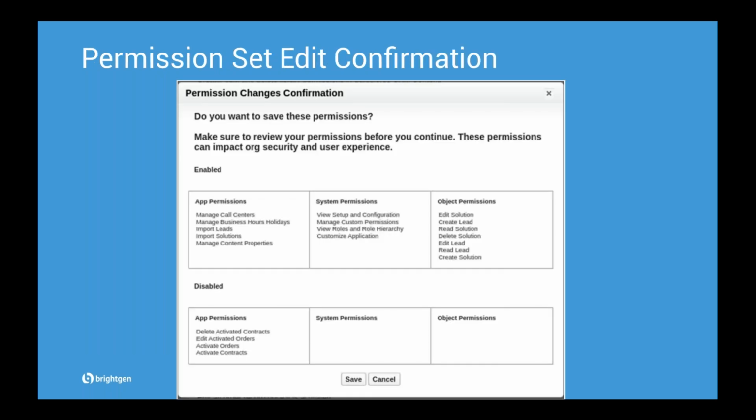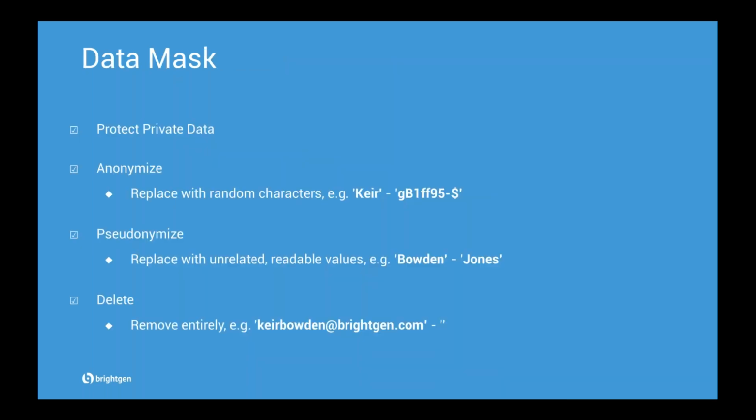And finally, on permission sets, there's a new confirmation screen that summarizes the changes that you've made before you save. Basically, because the permission set UI is quite complicated, it's quite easy to lose track of what you've actually done. Next, a solution to the problem of sensitive data in sandboxes, the data mask.